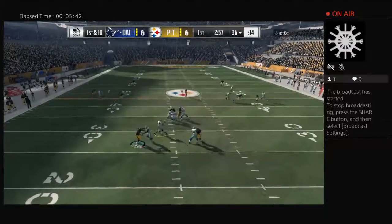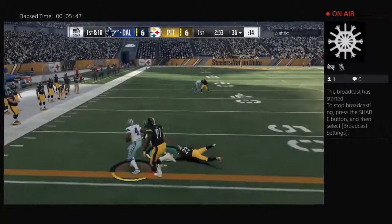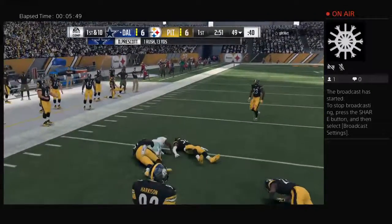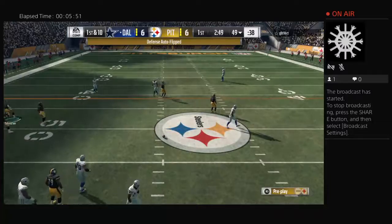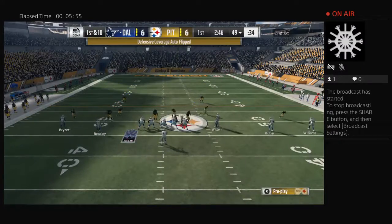First down, Prescott. Being chased out left and getting this just shy of midfield. They'll spot it at the 49. Another nice gain, 13 yards that time, and another first down.